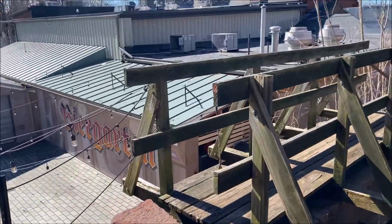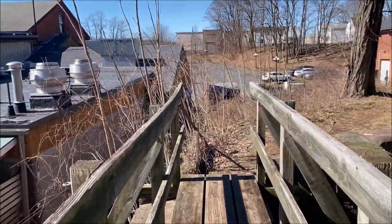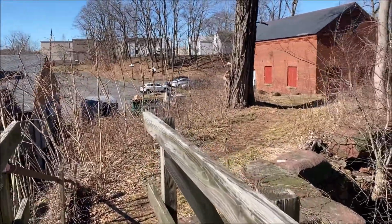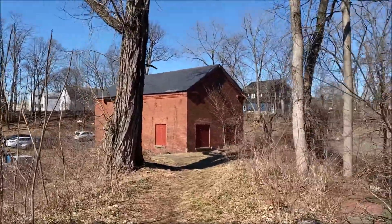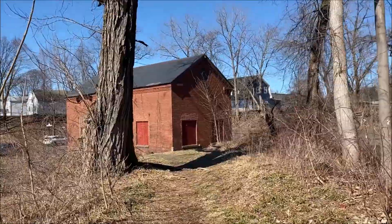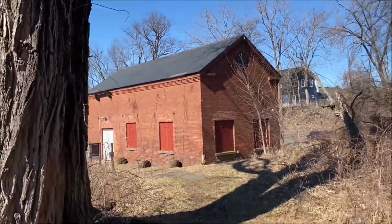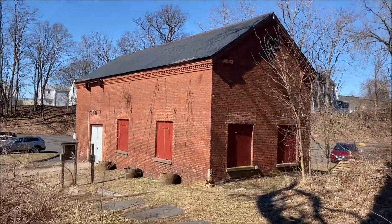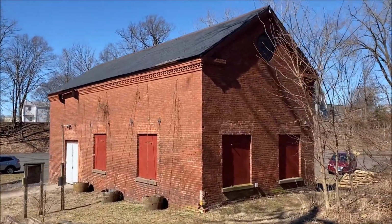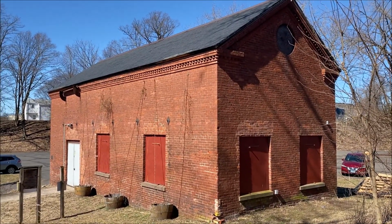Now, the final thing I want to show you guys before I head out are the former Adams Mill buildings. Now, as I mentioned, none of these are abandoned. They're all in use for other purposes today. This is one that you're going to be seeing right in front of me. I believe this is actually just storage. I think this is owned and used by the brewing company for storage. Whoever owns it, though, no trespassing whatsoever. There's signs everywhere. But this is one of the former Adams Mill buildings right here.